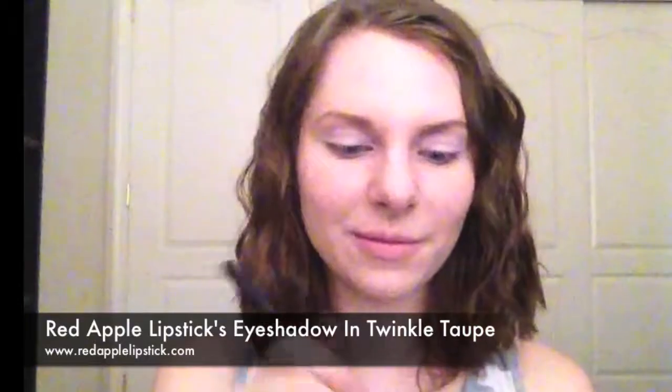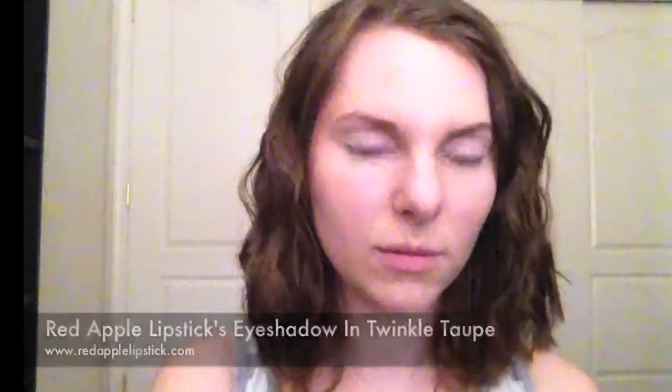And lastly, for the eyes, I applied the eyeshadow in Twinkle Taupe on the outer corner, and I also kind of blended it into the crease.